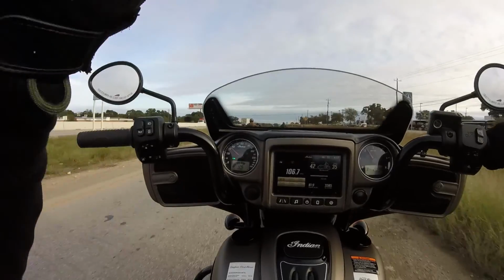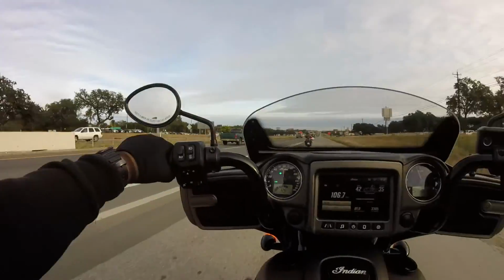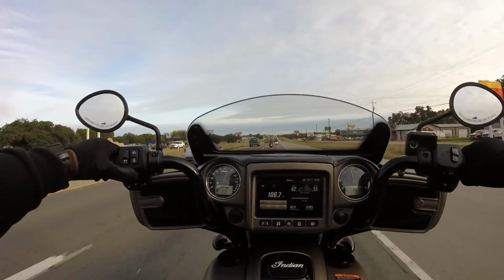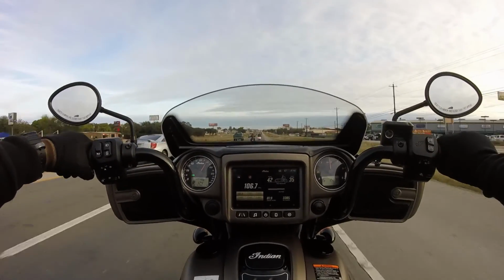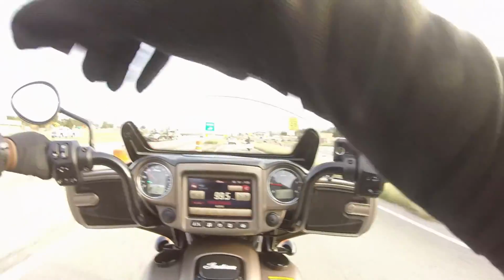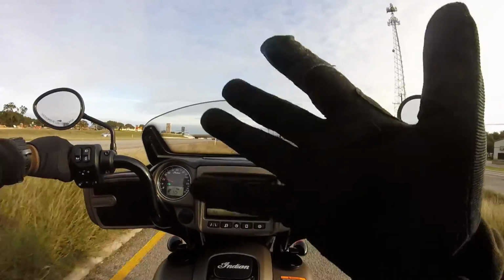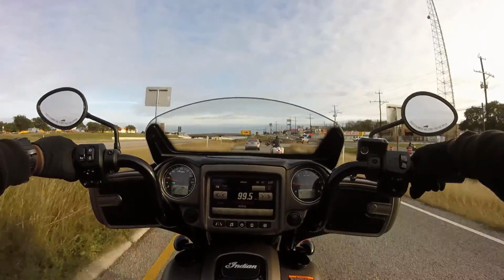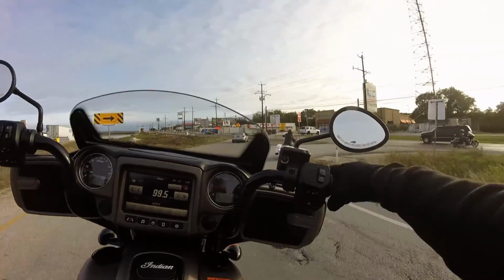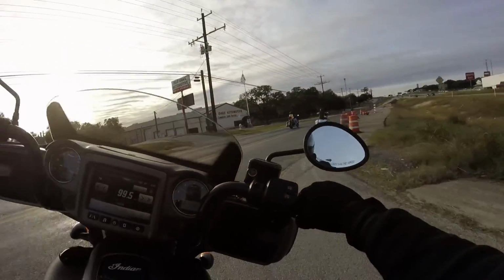What I want to test is how good this does on the highway. Woo! You know what I just don't like about these Indians is they have these little tiny grips on them. That would definitely be the first thing that I upgrade on this bike, the grips, because your hand gets fatigued like crazy.